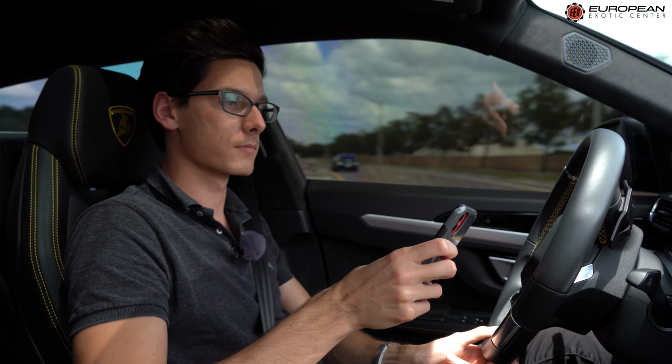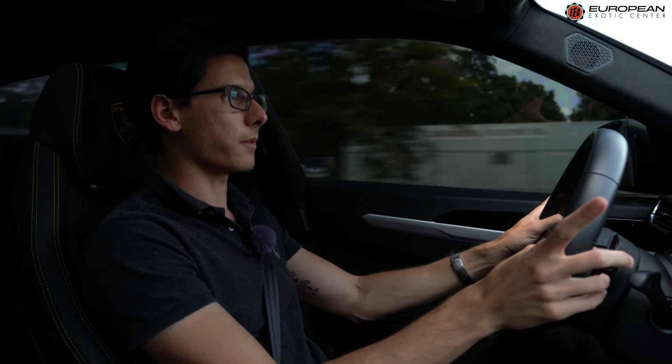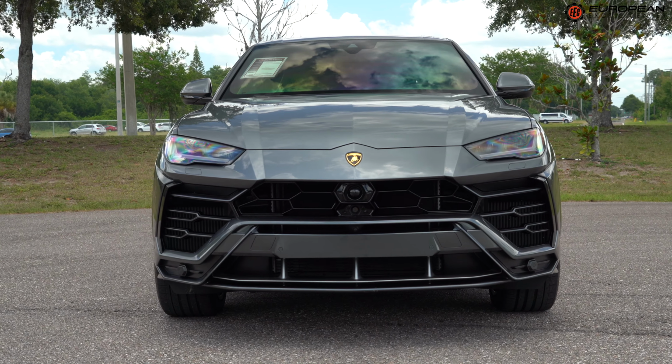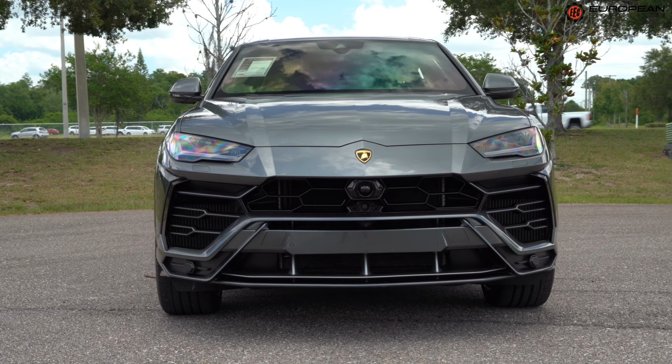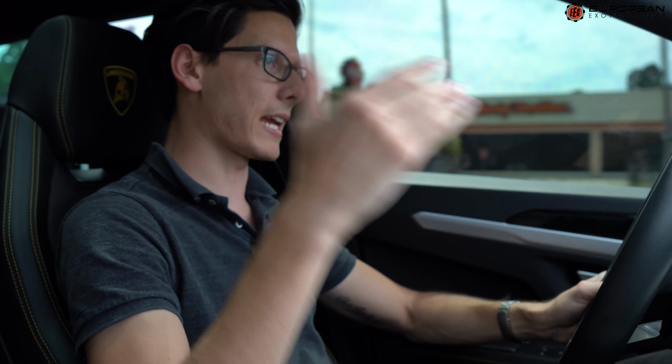I don't know that I've been this impressed with a car we've reviewed yet. I mean, dude, you can do some canyon carving, you know. Literally anything. This is the family Lamborghini. If you have kids and you're a responsible adult, you get the Lamborghini Urus. It just has so much pull.